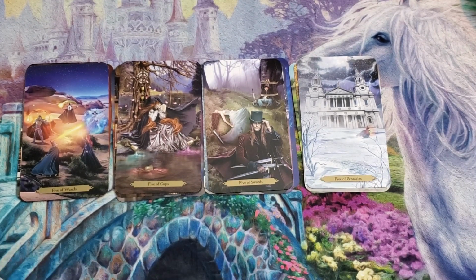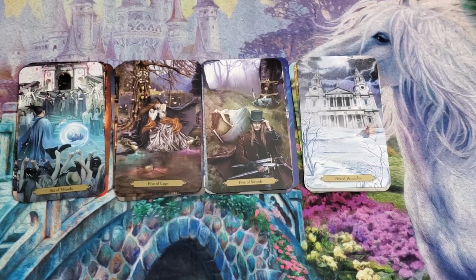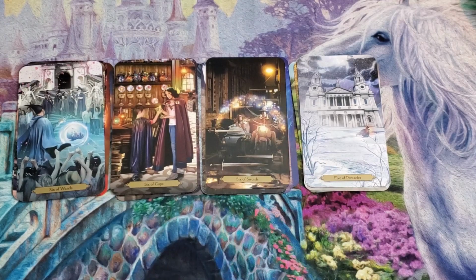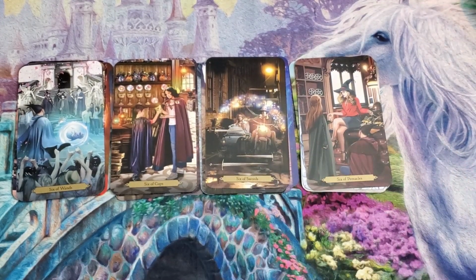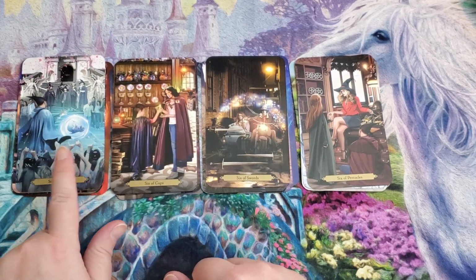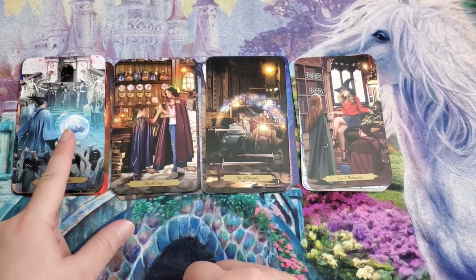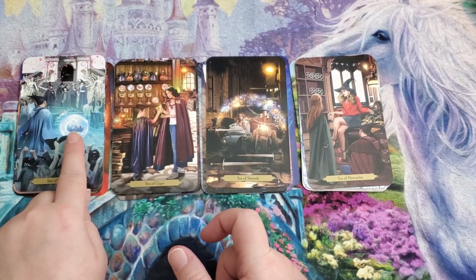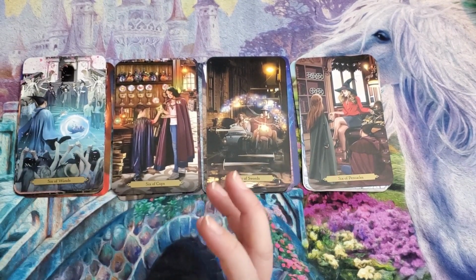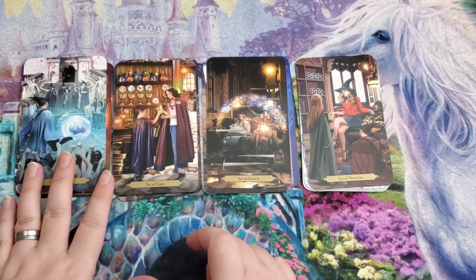Sixes. Six of Wands. Six of Cups. Six of Swords, and Six of Pentacles. And the Six of Wands, we definitely get this. This is very Harry Potter feeling, right? Like as if somebody's just succeeded. There's the head of what looks like a bad guy in this sphere, and he's like, I've defeated the bad guy, I'm back, and everybody's celebrating.